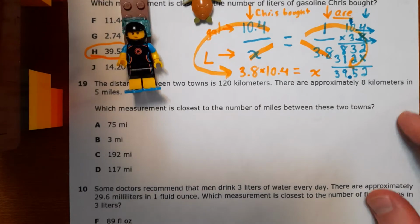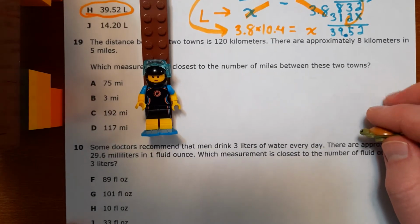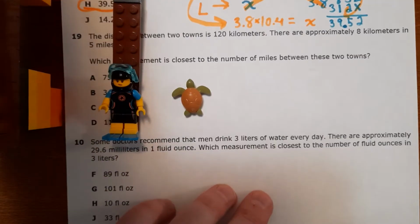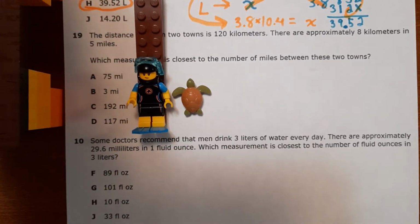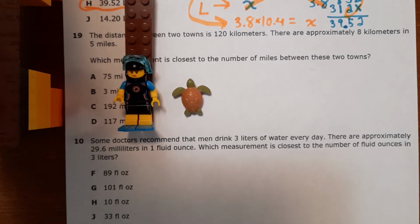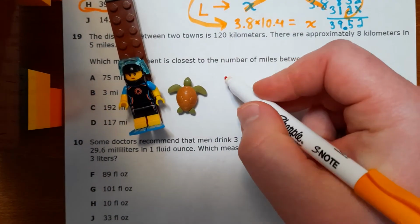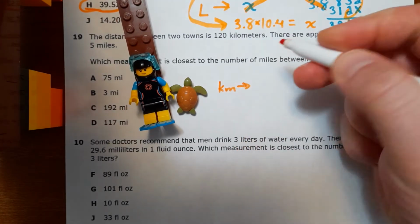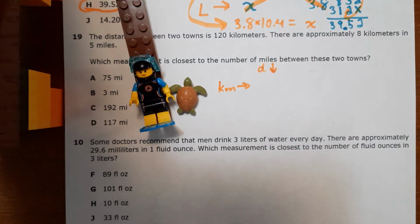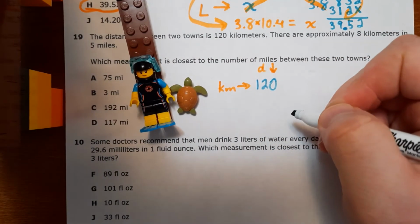The distance, let me scoot this down so we can see it. All right. The distance between two towns is 120 kilometers. I need 2 different labels for that 120 kilometers. What do you got for me? I've got kilometers and distance between 2 towns. Okay, kilometers and distance. You'll notice Tori's more of a word person, so when she says distance, we're just going to write a D. Total math trick. And that's where the 120 goes.